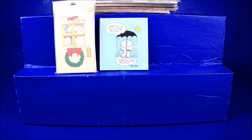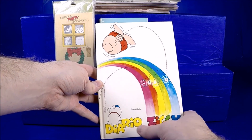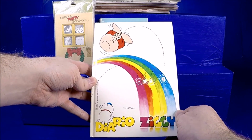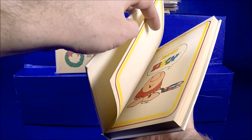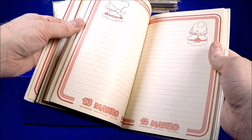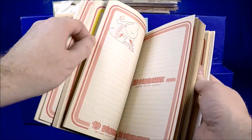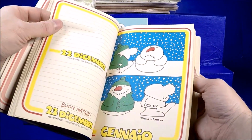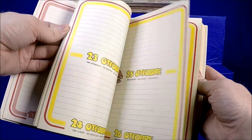And then the last thing I got was this diary from Italy. Diario Ziggy. So it's an Italian diary. I think it's just playing, or it's a calendar, I guess. To me, this is super awesome. I hadn't looked at this yet. Oh, this is cool. There's some color pages inside. Oh, wow. This is really cool.